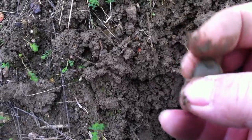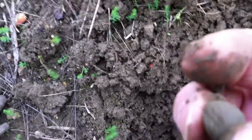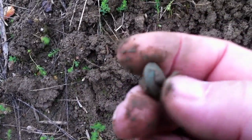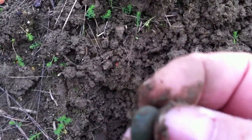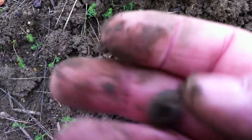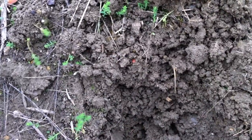But we'll clean it up and you'll see it at the roundup. First button I've recorded. I found loads of them today, just your ordinary tombacks and broken buttons. But we'll see what this does anyway when we clean it up. See you at the next.